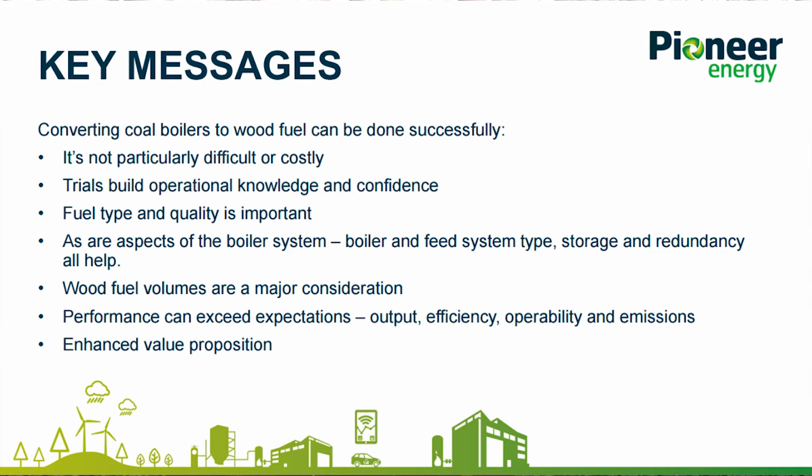Wood fuel volumes is probably the single biggest issue in this space. Everyone's aware of it, but it remains the one thing we can't just solve without investing a significant amount of money on the site. The existing fuel handling systems designed for coal and solid fuel in general are volumetric, and we need much greater volumes of fuel. So to do this throughout the year or in more boilers, we'd need to look at duplicating some of those feed systems.